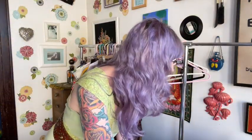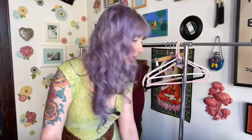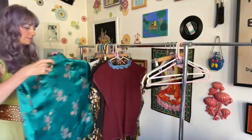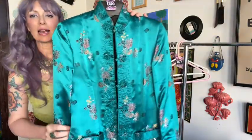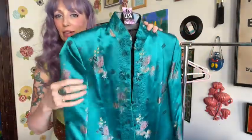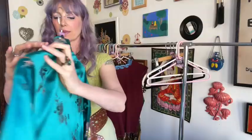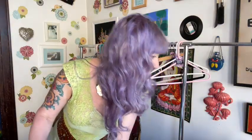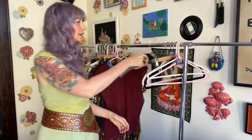All right, next is another new to me buyer who also purchased one item. This really great jacket. This is an Asian style jacket. It's reversible, which I love. It's so pretty. And this sold for $15 as well. So yay.